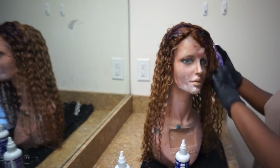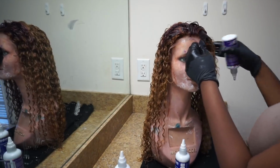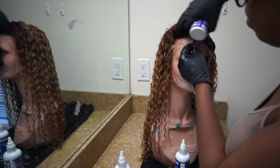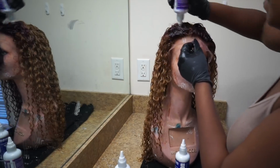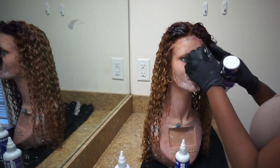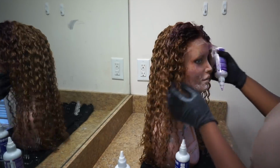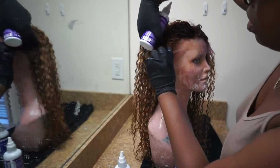Now I did this application with 3 bottles and the 3 bottles gave me a semi-okay look. I did have to go in again a second time to color, so I will show you guys what I used the second time to color. Now I honestly feel like I should have avoided this step completely and just went to the step that I'm going to show you guys with the Manic Panic. Hands down, I would prefer using Manic Panic over this. Manic Panic does the job, one time, one shot, excellent.